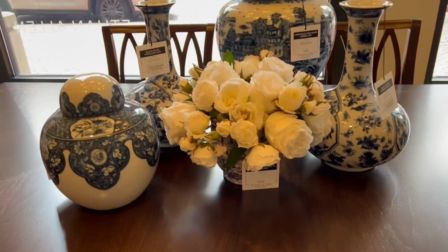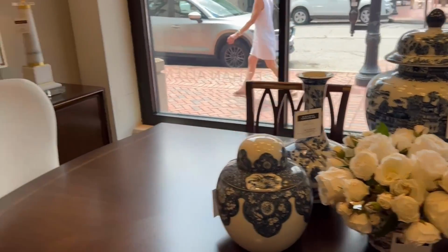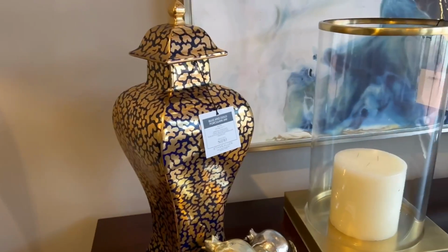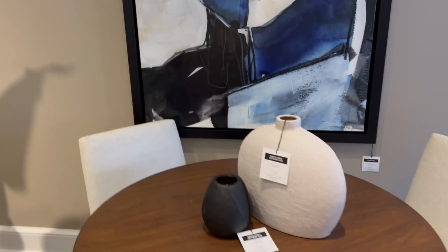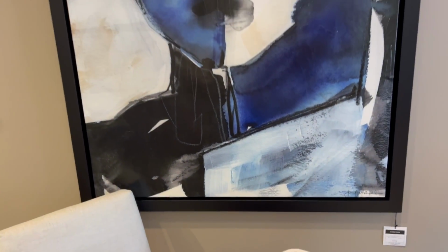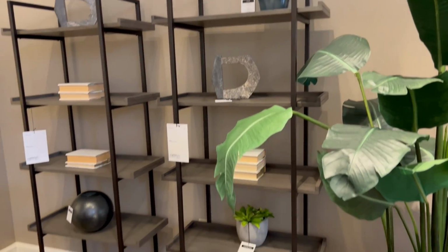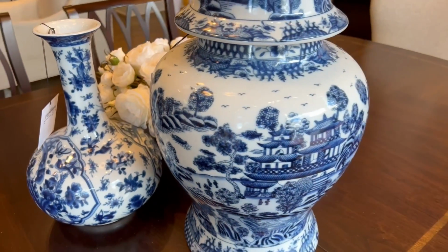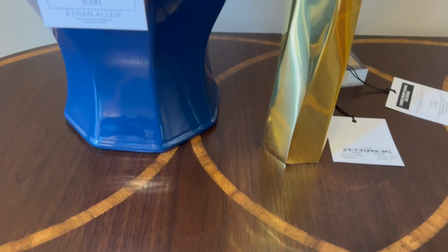I'm not sure yet. But over here in Ethan Allen, as you can see, they have a blue and white chinoiserie, and they do grouping. Right over here, this black and gold ginger jar, it's very pretty, but it was very expensive. And again, look how they group this blue and white chinoiserie by itself. This ginger jar is very, very pretty. It was a willow pattern.